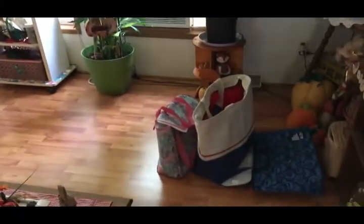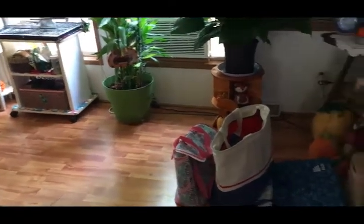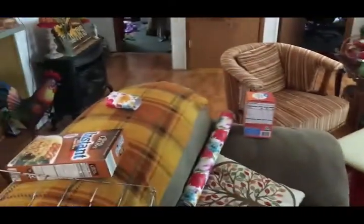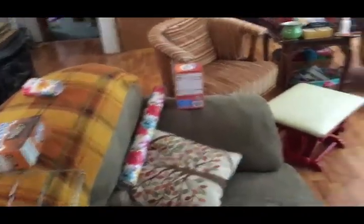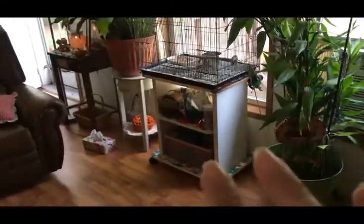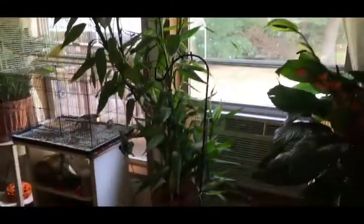I'm gonna start here in the living room, and I still have groceries out. I went grocery shopping yesterday and things kind of got stuck. There's my grocery bags. The other thing I wanted to do was clean Banana's cage and clean up around her cage, and then I think I'm going to change out some plants.